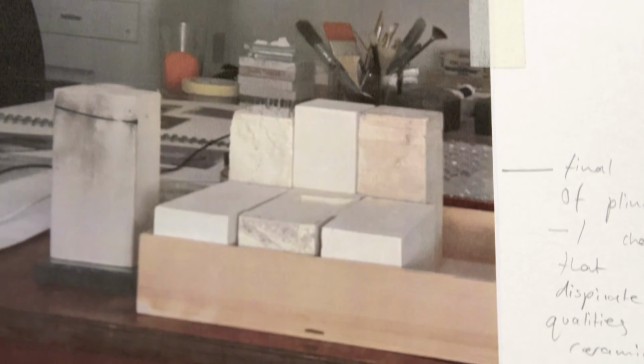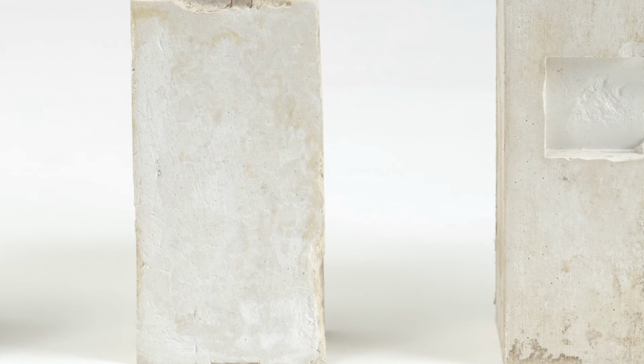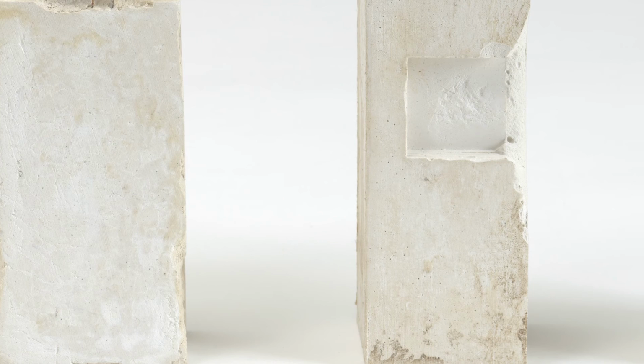I cast the porcelain bases myself. I created a mold out of wood and then inserted different found pieces of wood or metal into that I'd collected from my grandfather's materials.